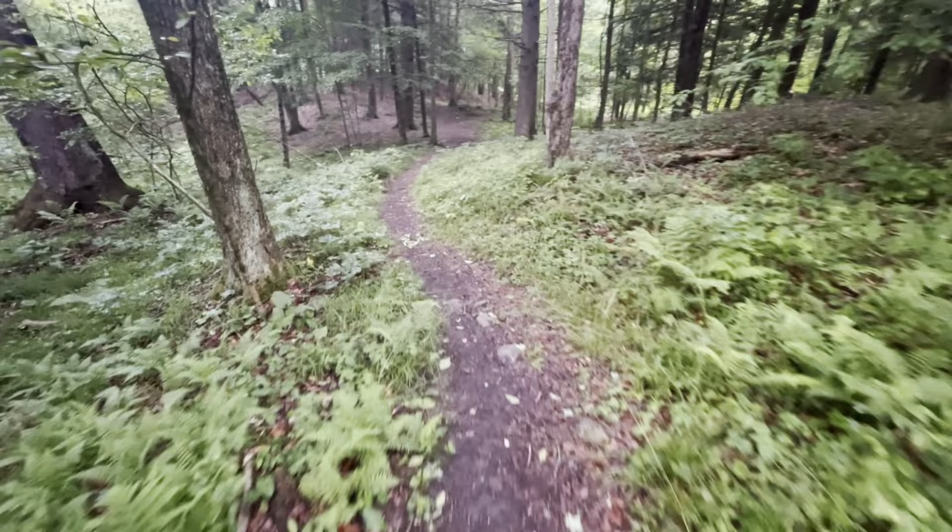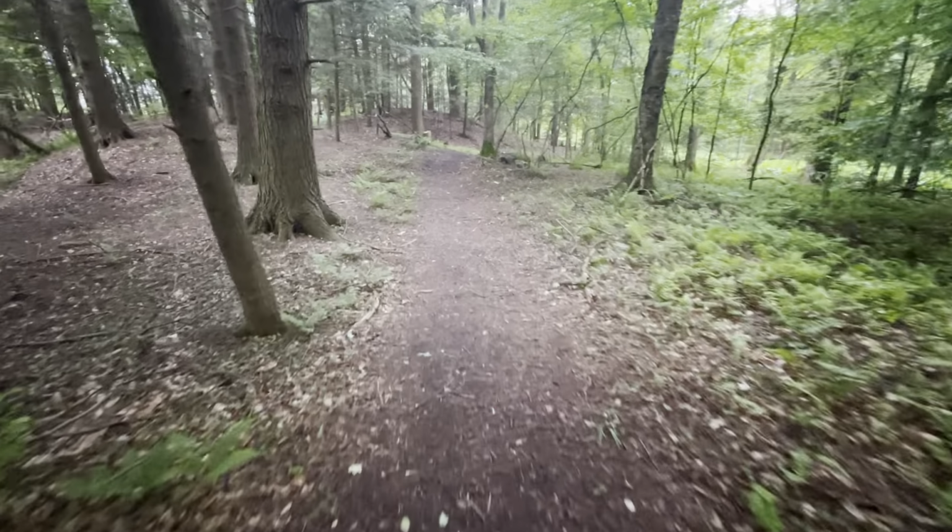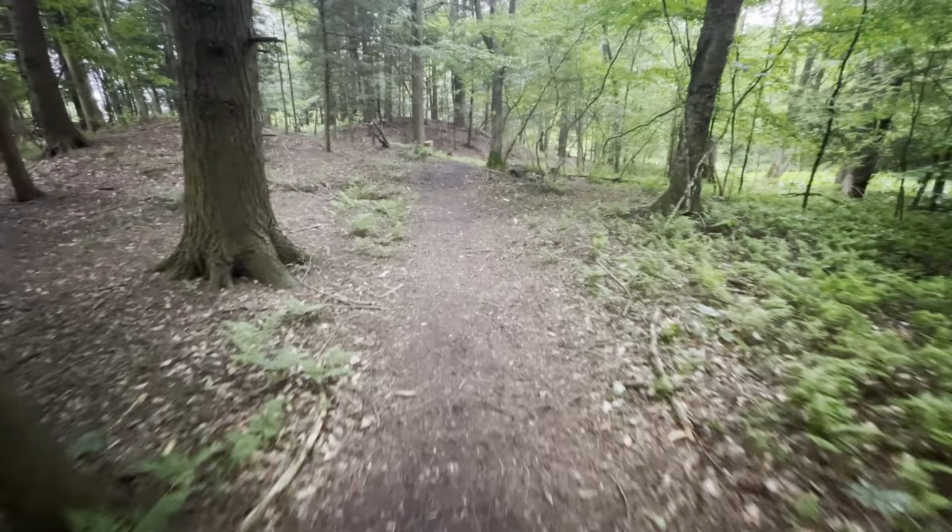I believe this will take me down towards the fish lab, which is where I want to go. Hopefully I don't get lost here. But with all the signs and the trails all well marked, it's easy to find your way back if you do get lost out here. Looks like another bridge coming up.